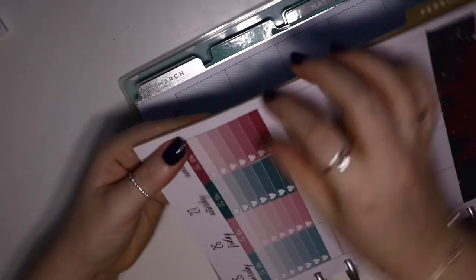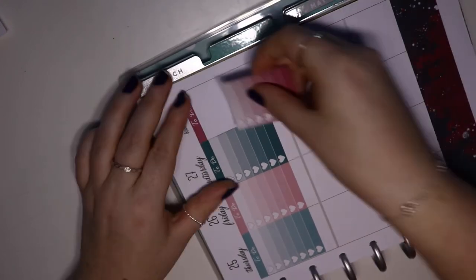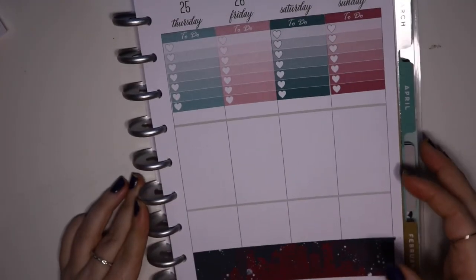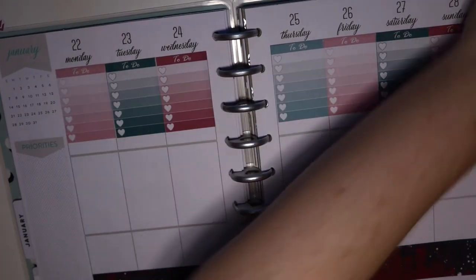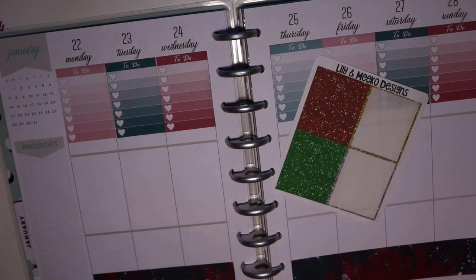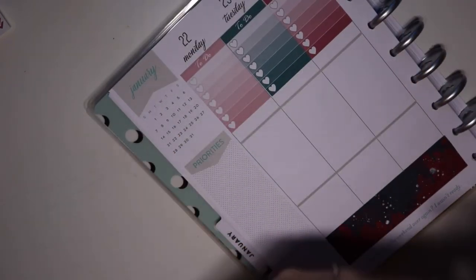That's been very wonky. I do like that. And then I'm gonna go in these red glitter headers, but don't, because you've got red down here and we have red in the full boxes. So I'm just gonna do that as well.